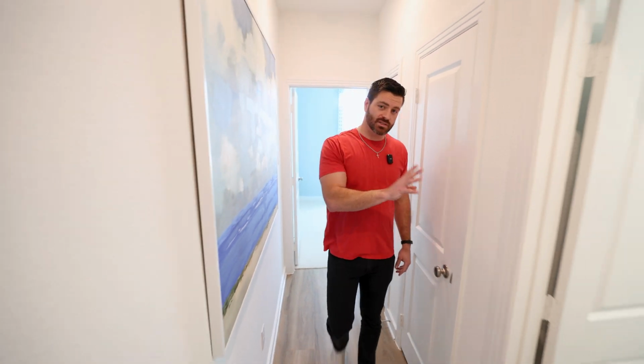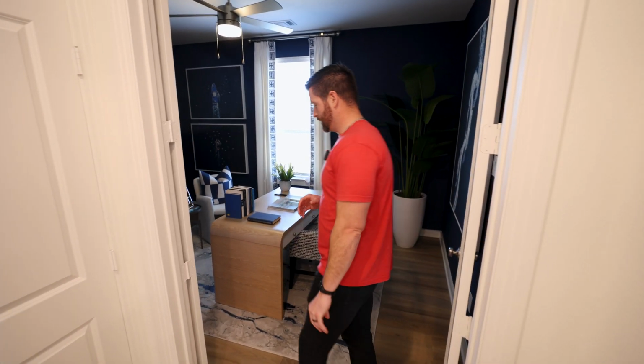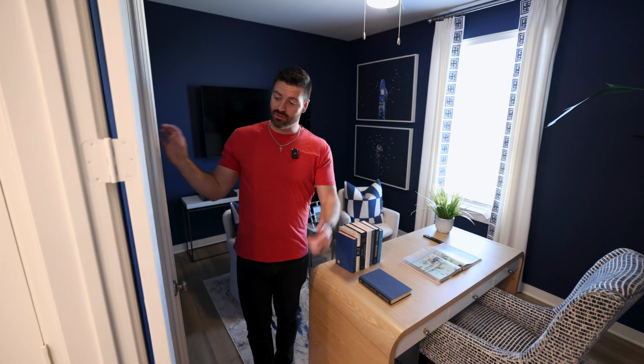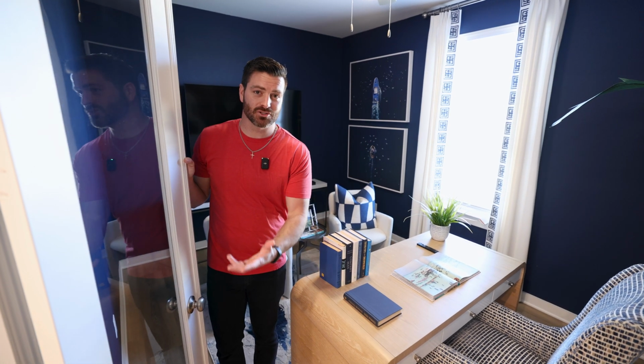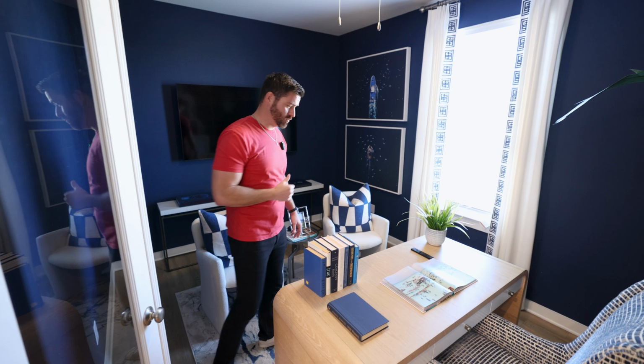All right, now we're gonna come from this side of the house over to the other side. This is where you'll enter from the garage, and then you're gonna have your additional half bath space as well as your office space. What I really like about this office is it's really tucked away. Usually when you walk in, you're gonna have these doors, and that's about all the sound protection you're gonna get. Over here, you've got about 10 foot of hallway, another bathroom right here.